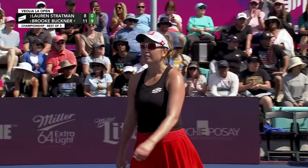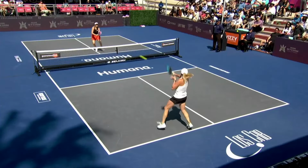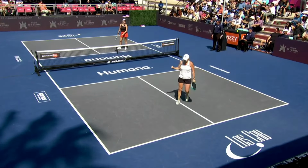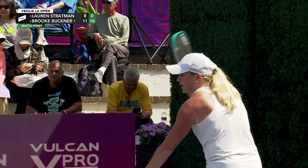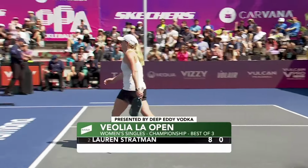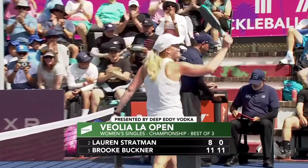The corner, and yeah, Lauren Stratman's reaction says it all. What can you do? She just looks at her bench. She had a great guess on the initial shot, and Brooke Buckner just goes back cross court and once again catches the line. 10-0. Championship point for Brooke Buckner. And she'll get it on a rocket of a serve. The gold medal is Brooke Buckner's for the first time in her career.